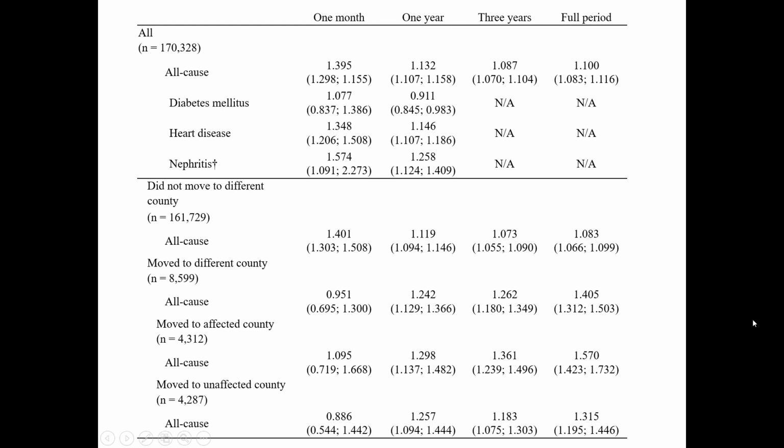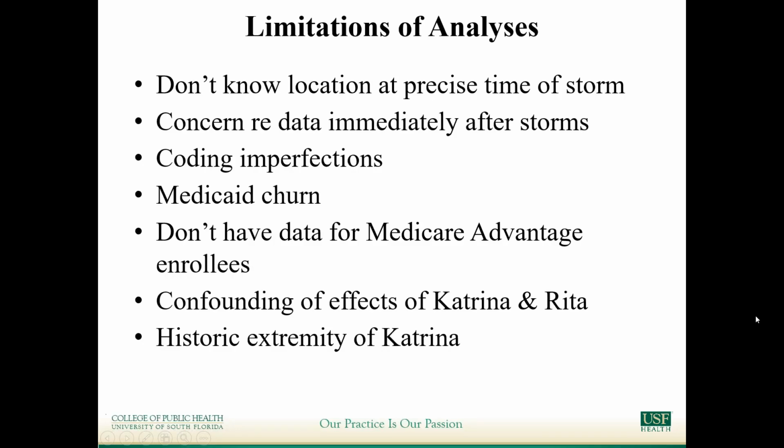Okay. So with all those results, let's talk about some of the limitations, and then finally we'll touch on some potential takeaways. So limitations: we don't know their location at the precise time of storms. All of those pre-Katrina or pre-storm locations are based on their location as of January 1, 2005. So if they moved during that time period, we don't know that, so that's one limitation.